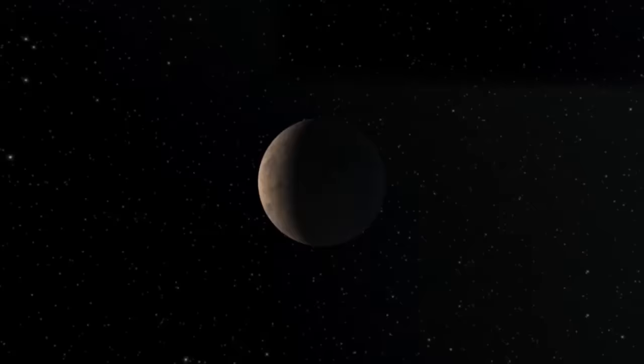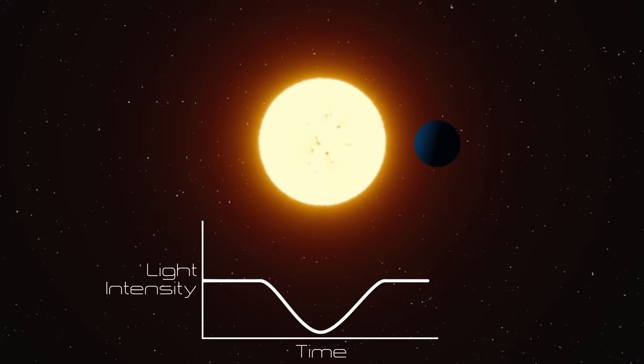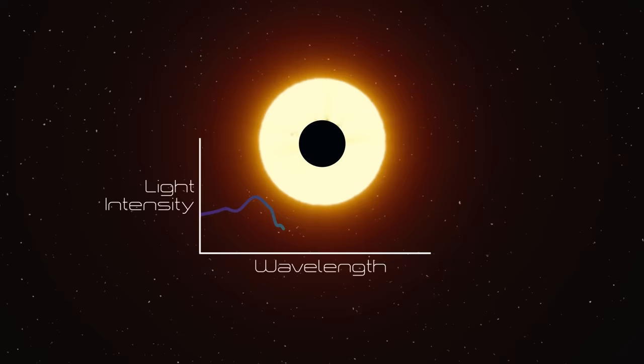To do this, James Webb will focus on a single star, which is known to have planets orbiting it. As a planet crosses in front of the star, the telescope will measure a small dip in light. At first, this will help us to determine the size of the planet, but measuring dips in multiple wavelengths will give us even more information.